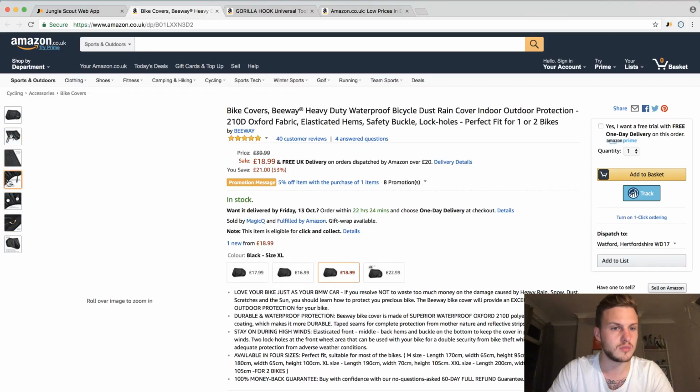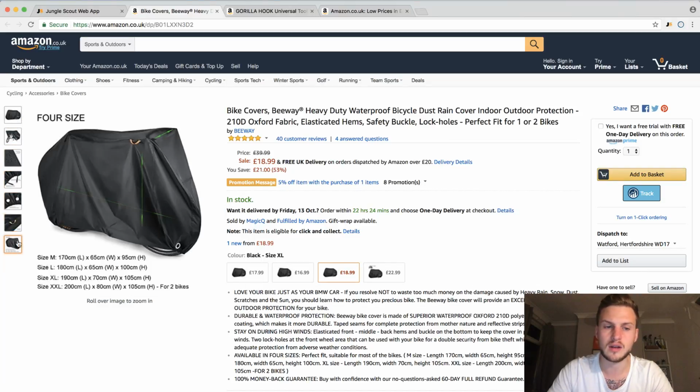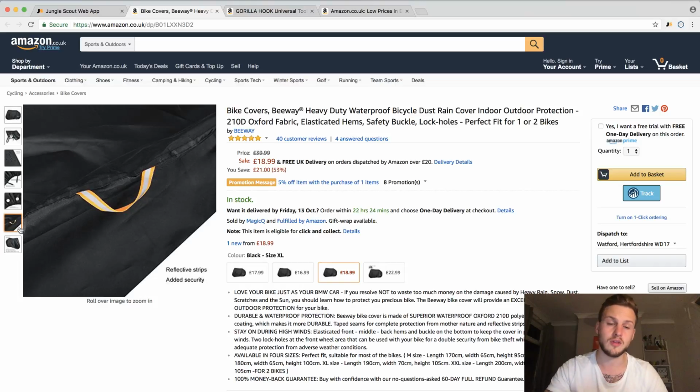Looks like a good quality one, to be honest. Good pictures, which is nice. The only thing that they don't have is lifestyle photos. I'd like to see some lifestyle photos of maybe someone putting it on their bike. They've got a few different sizes as well, which is decent.